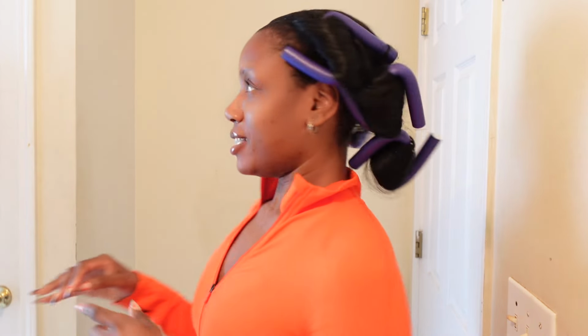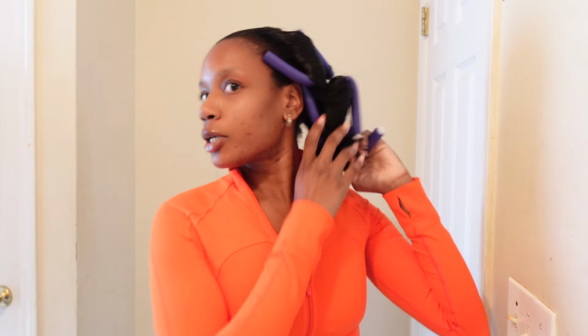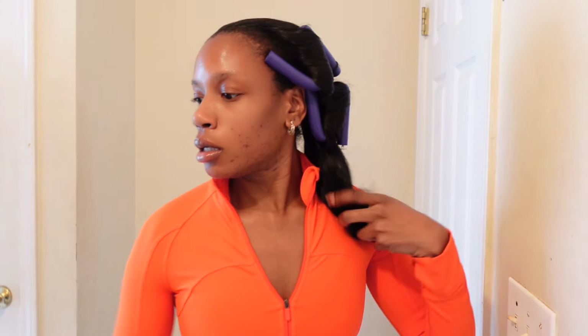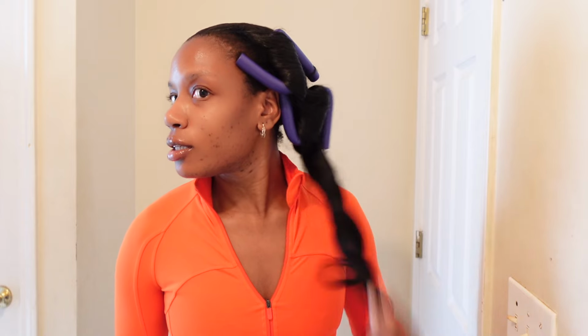Ooh, I look so crazy. I'm gonna turn around so y'all can see. I look so crazy, but I promise y'all these curls are coming out so juicy. Okay, so I'm gonna go ahead and start with the back. Look at that. Look at that volume. Do you see that? Completely heatless. Love.